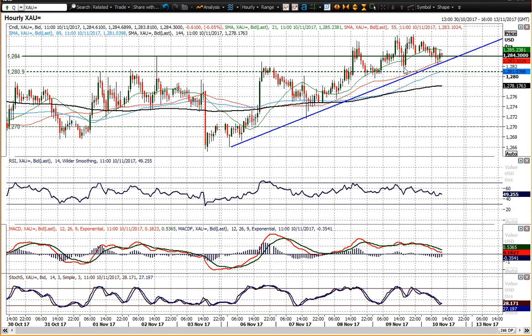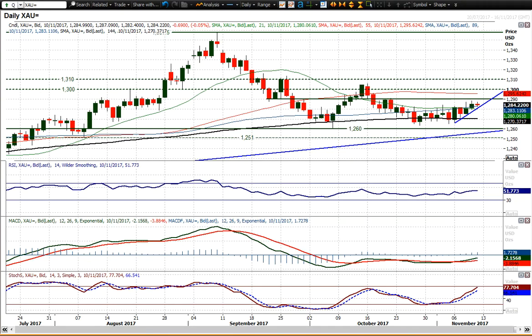But for the near-term trend that is in a recovery phase, you'd say that this could be a little short-term buying opportunity for a likely retest of 1291. Certainly as per this little uptrend recovery and the improvement in the momentum. But how much further upside we would get out of gold from that remains to be seen. I'm not convinced it's going to go too much further.